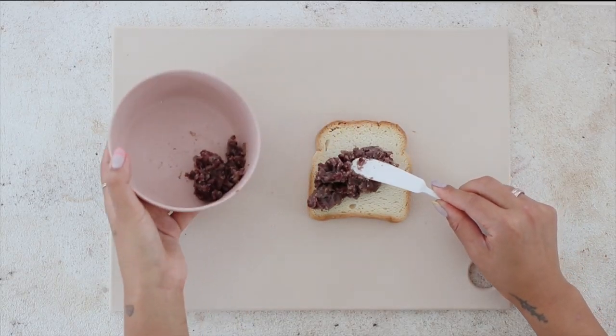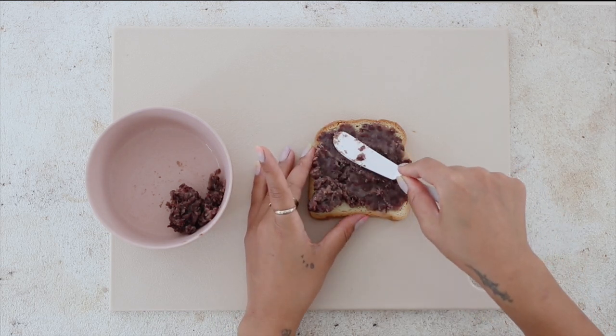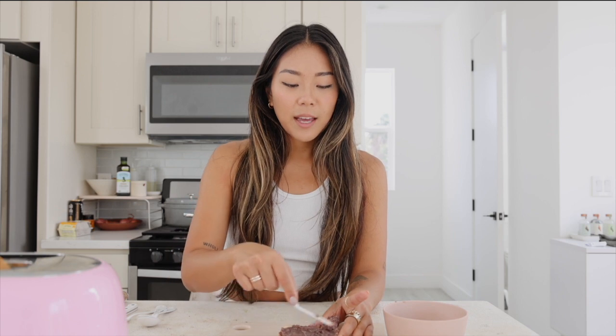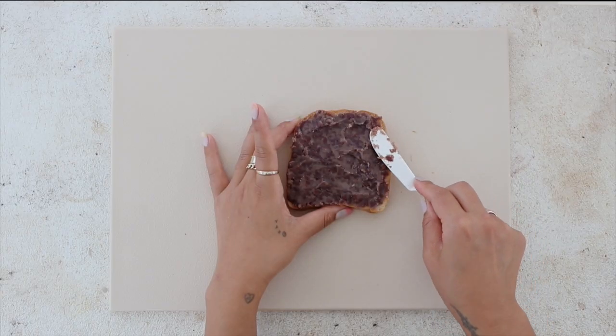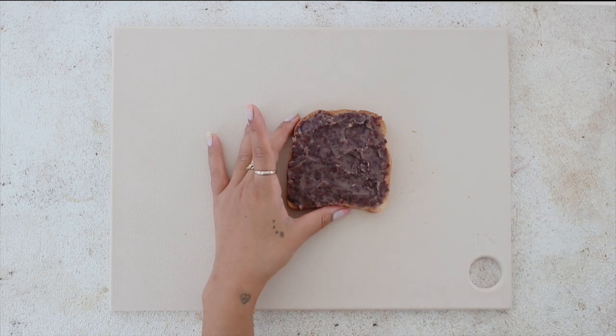Just give it a generous spread. Red bean, especially sweetened red bean, is really popular and common in Japan as dessert. You'd be surprised. It's kind of like a sweet bean paste, and it's really, really good, especially with mochi or kinako.